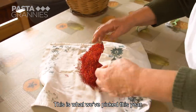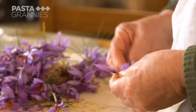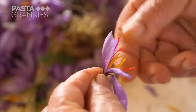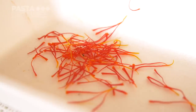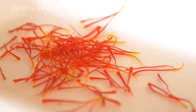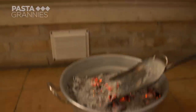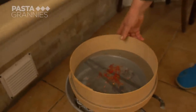This is what we collected this year. The stigmas are the spindly red threads, not the yellow stamens. The stigmas have to be gently dried or toasted the day they are collected. Almerinda heaps some hot coals into a bucket and places the sieve with the saffron over it.